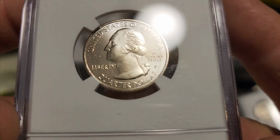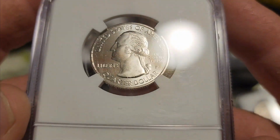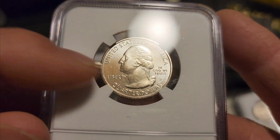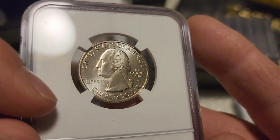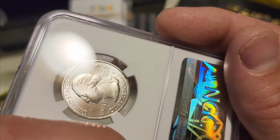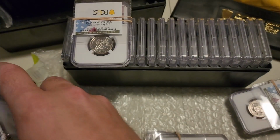And this may be harder than you would think. So, got a mark there on the chin, a mark out in the field right there. If I had to guess, it would probably be that mark right there. And you see there's a little bit, I think it's on the coin, on the neck there. But that one did not cross.